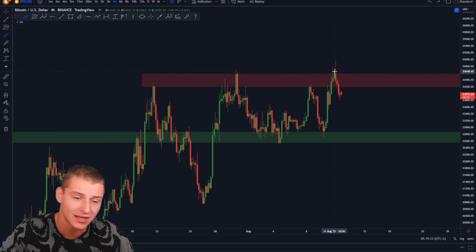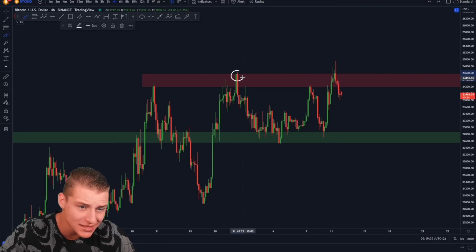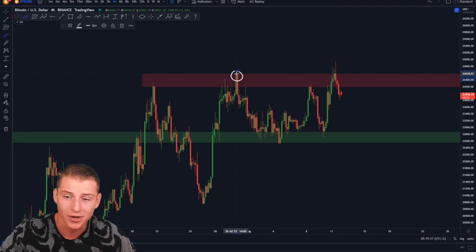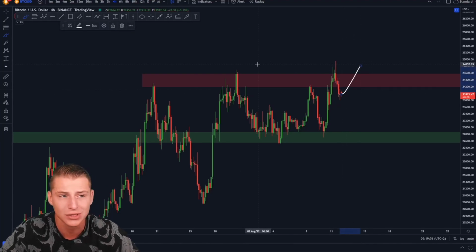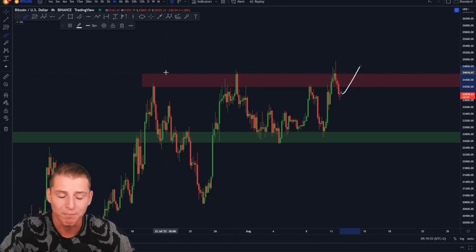And like you can see clearly right now, yes, we came up again towards that 24.6k target, and we once again closed a 4-hourly candle against it, but not above it. So we were not confirming the bullish breakout. Definitely no breakout confirmed yet here. In order to confirm a breakout, we just need to see a 4-hourly candle close above the red box of resistance.